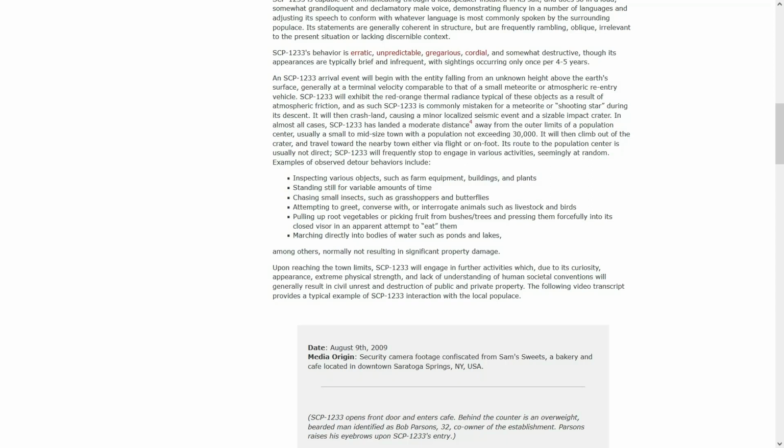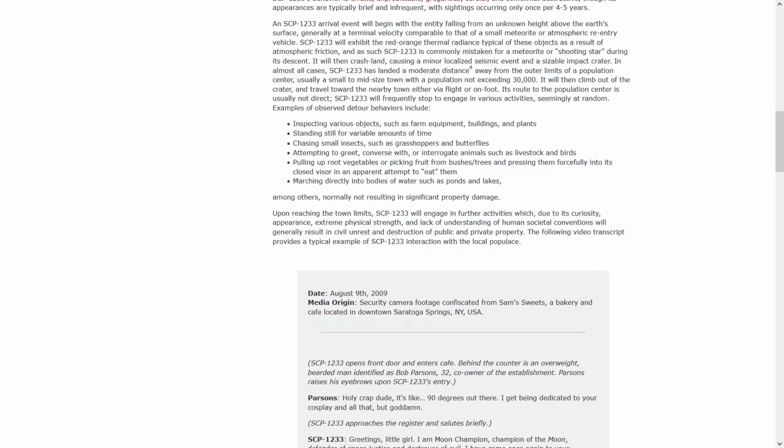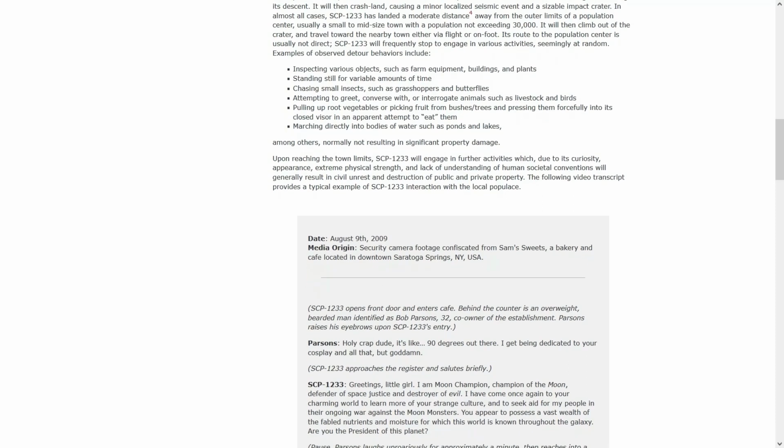Examples of observed detour behaviors include inspecting various objects such as farm equipment, buildings, and plants, standing still for variable amounts of time, chasing small insects such as grasshoppers and butterflies, attempting to greet, converse with, or interrogate animals such as livestock and birds, pulling up root vegetables or picking fruit from bushes and trees and pressing them forcefully into its closed visor in an apparent attempt to eat them, marching directly into bodies of water such as ponds and lakes, among others, normally not resulting in significant property damage.